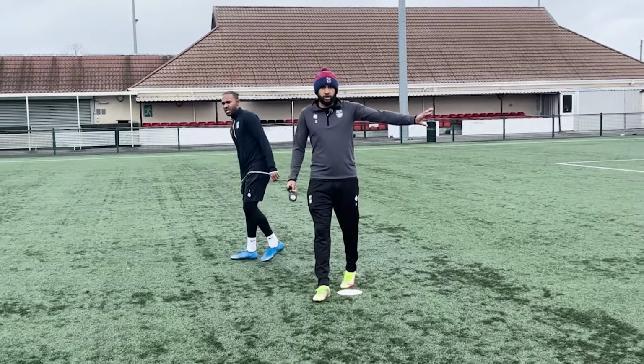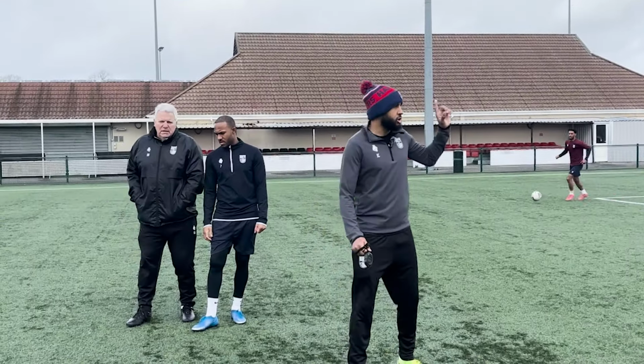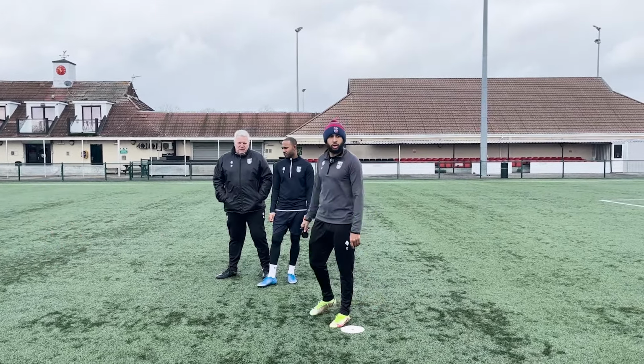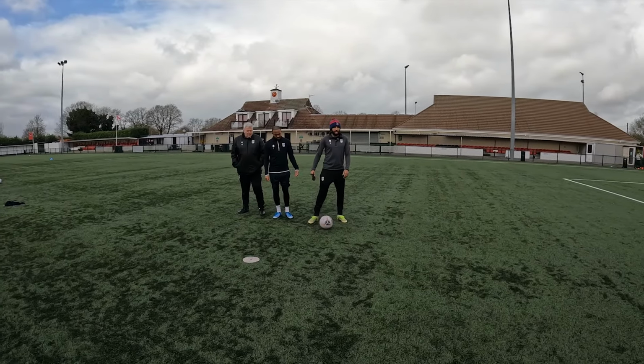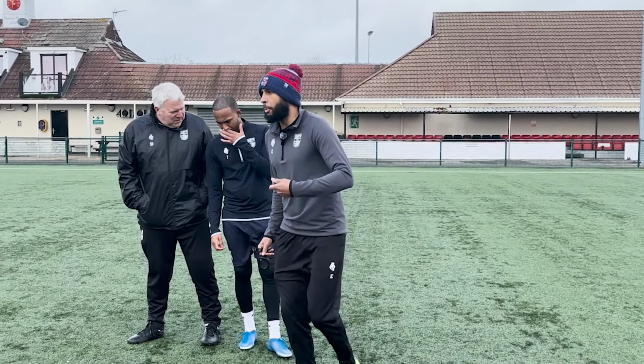So whilst we're working on the strikers, this midfield movement in here is so key. We need to know what's behind us. Can you check your shoulder? He's not going to pass until you want the ball. Check the shoulder, yes. Pull off. Clean touch, pass it into that back foot. It needs to be sharper in here, okay?